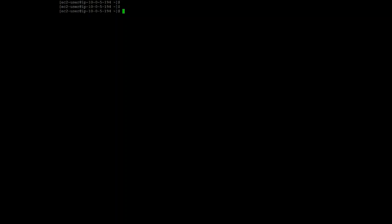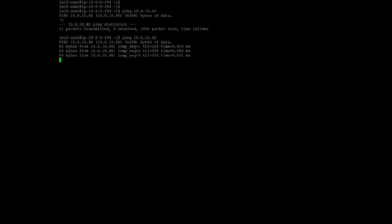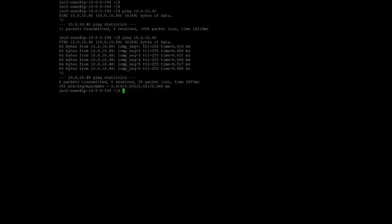So we've SSH'd into the reverse proxy. So we're attempting to hit the database server here. And we're seeing that we're getting 100% packet loss. Now let's try to hit the web server. And we can see that they're getting a response. So even though they're in the same subnet, the security groups are restricting what can and cannot be done.